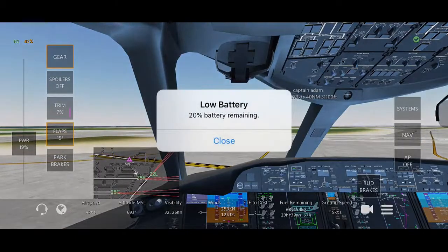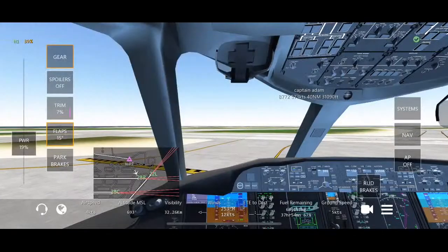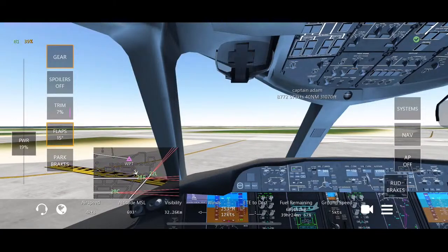You were a pilot on a training sim? Awesome, man. Oh, we gotta charge our phone. I'll charge that once we take off.